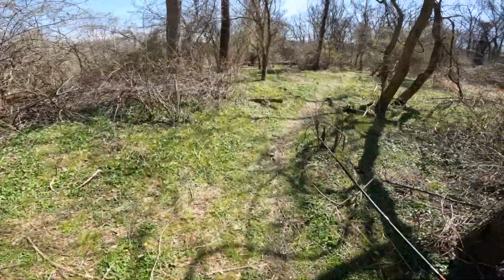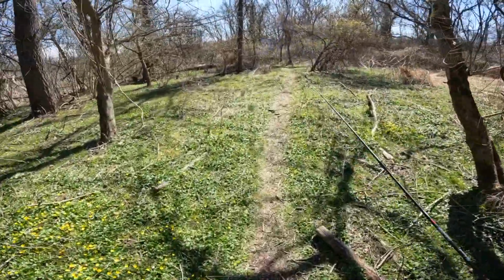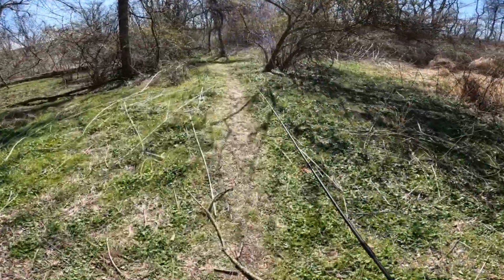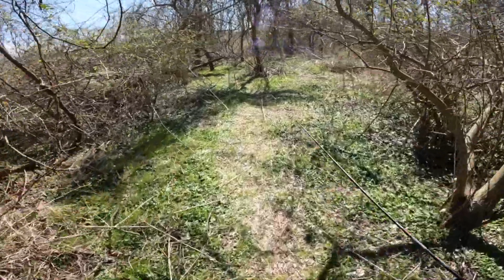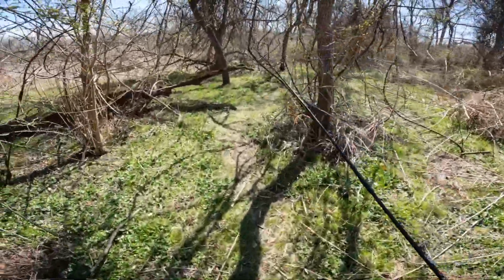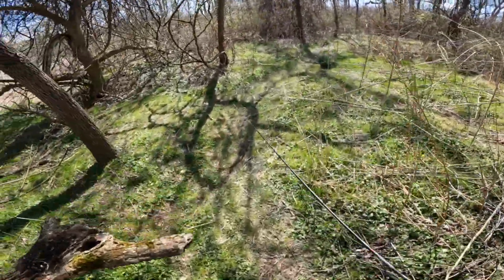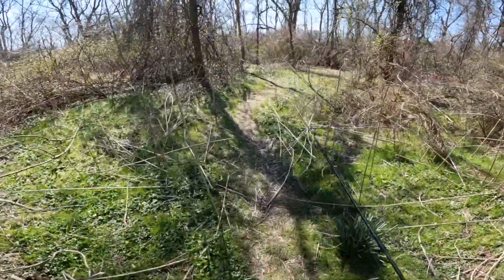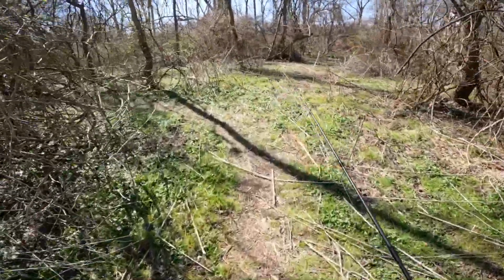Just talking to a few fly fishermen, they were saying they did well, so might have to switch up my tactics the next time I come in and grab that fly rod, start casting around with that. But they were just not wanting anything to do with what I was throwing. I was able to get 2 on the Berkley power worm, 3-inch, in the natural like light brown color. But other than that, we didn't get nothing. A few little nibbles, but nothing of substance.